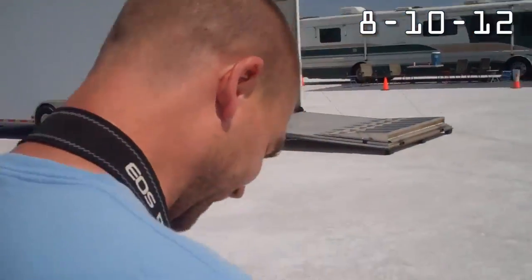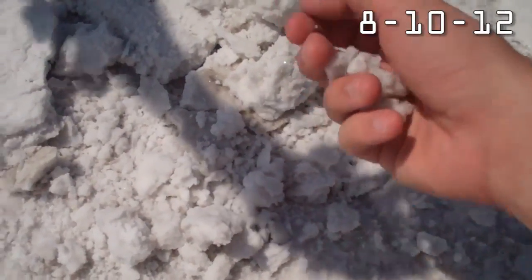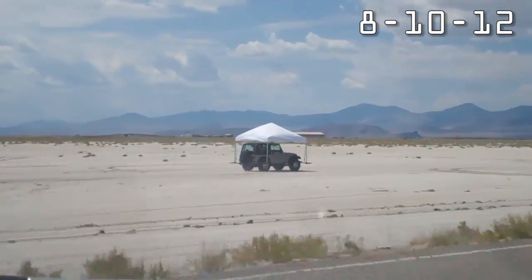Whoa, it's salty. Look at how tiny his pupils are. I can't even keep my eyes open for that long. Collapse. This is gonna be my rock. From Utah. You know what it probably was? This guy's got the right idea.